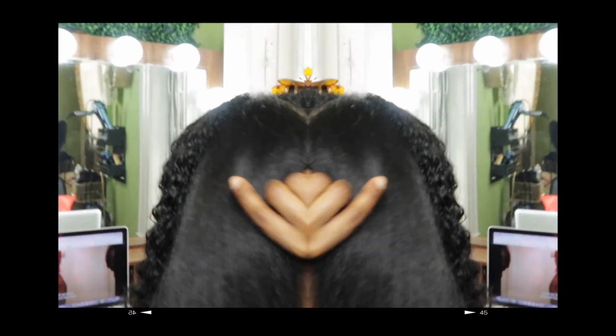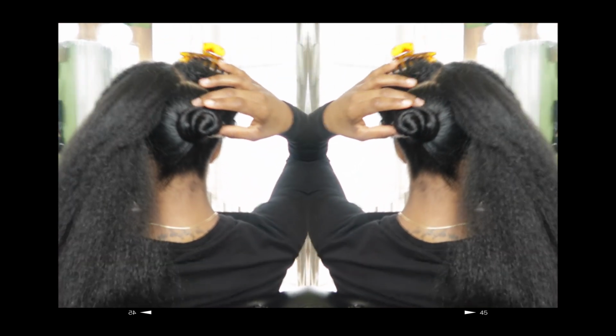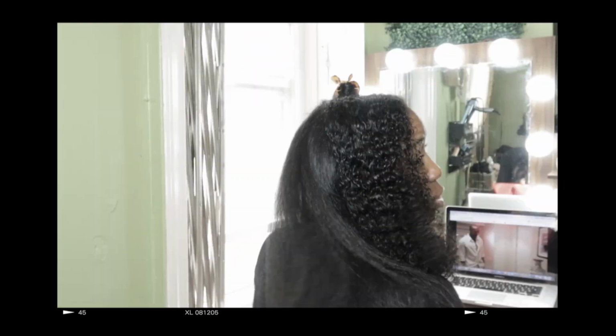So guys, the back is finished, it's in a little bun right now, and we about to do the front. The blow drying process.